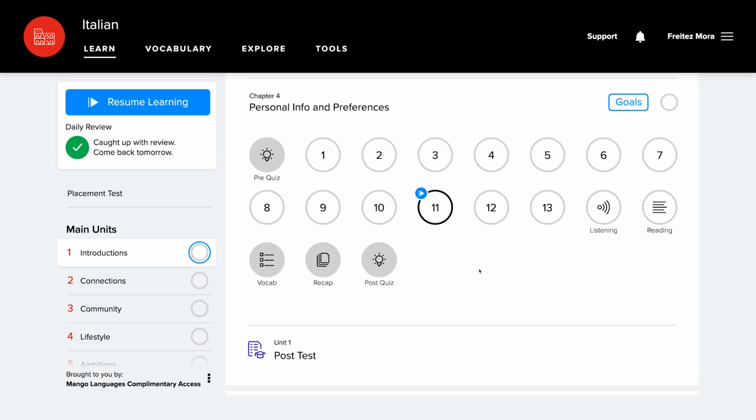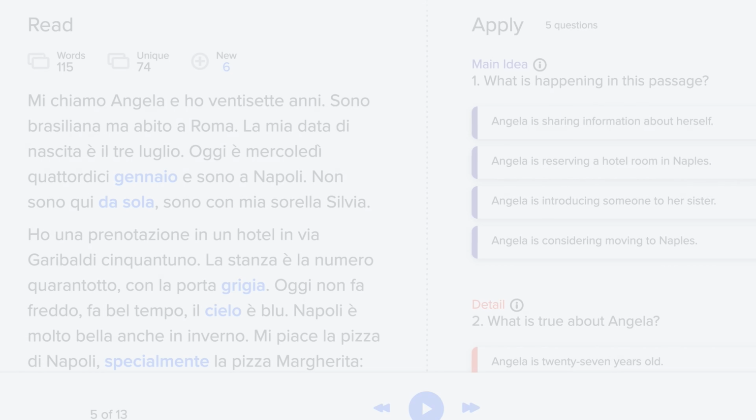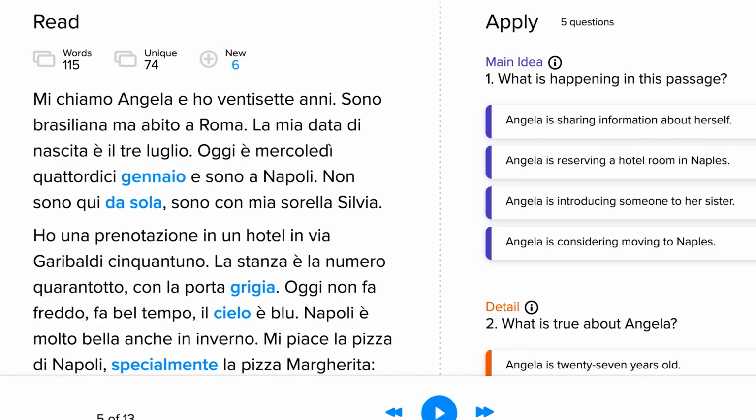In Mango's most popular courses, every chapter ends with listening and reading activities. These activities are made up of original passages that relate to the chapter content, reinforce vocabulary and grammar taught in the chapter, and expose you to new words in context. And the passages themselves are fantastic.